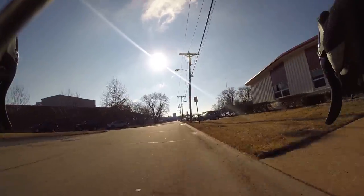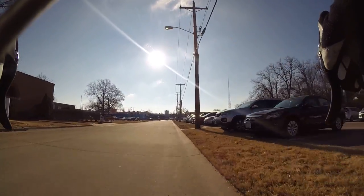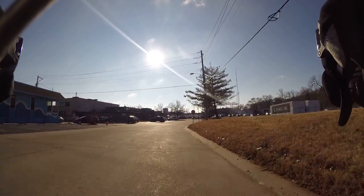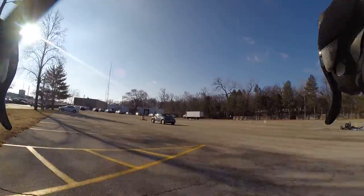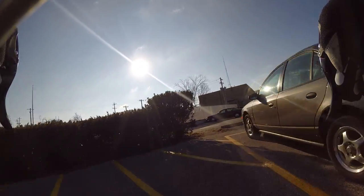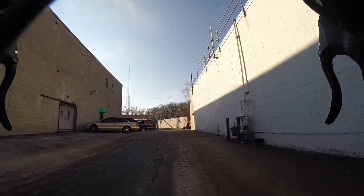The model I got is the Bern Watts EPS helmet. It's a little confusing. They got two different types: EPS and hard hat. Now, they aren't what you think they would be. Hard hat is not rated as a crash helmet, but the EPS is. So you want to make sure you get the EPS helmet, not the hard hat helmet. I honestly don't even know why you would buy the hard hat helmet, because it doesn't protect you. I mean, not really. Not to any safety regulations, at least.